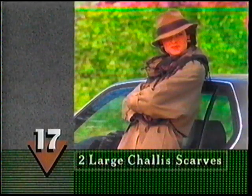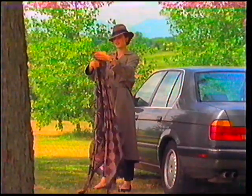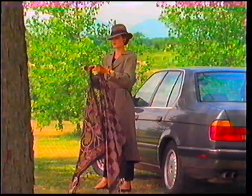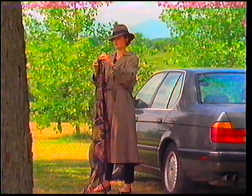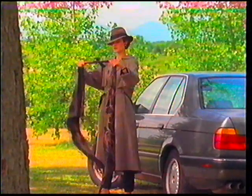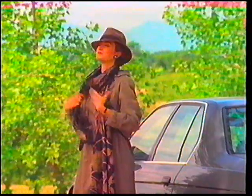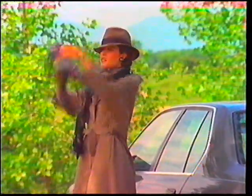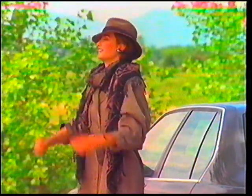If the weather turns chilly, wrap up a standard trench coat by choosing 2 large challis scarves in different patterns but compatible colors. Take a corner of each scarf and tie the ends together in a square knot. Place the knot behind your head. Then wrap one end around, then the other. To finish, simply arrange the fabric loosely on your shoulders.